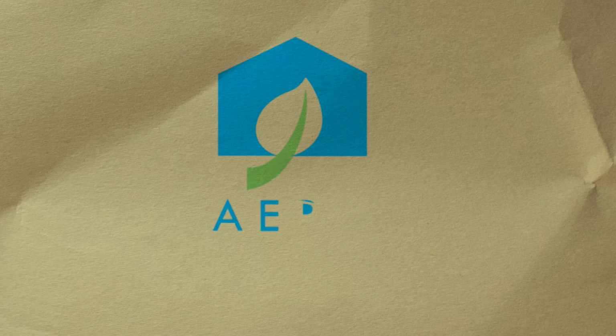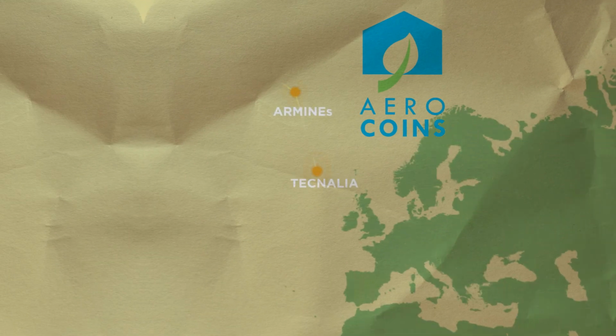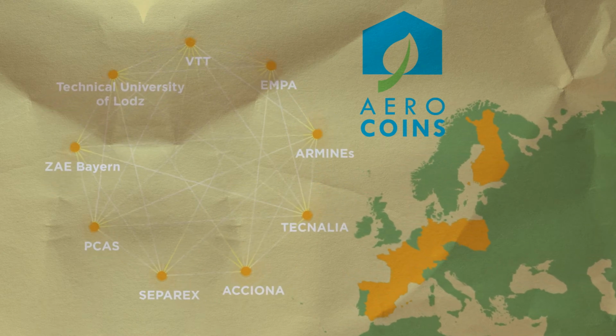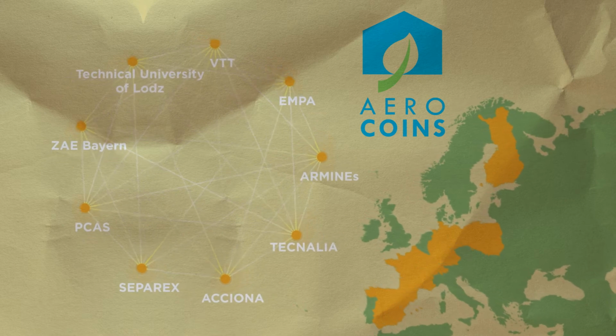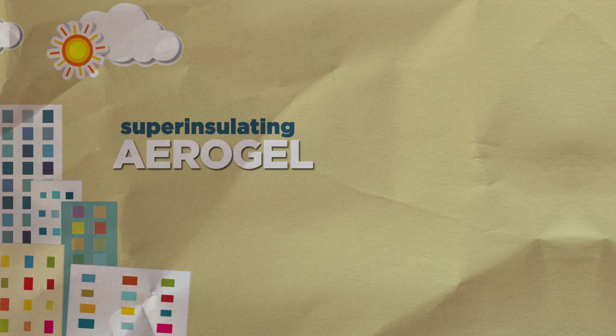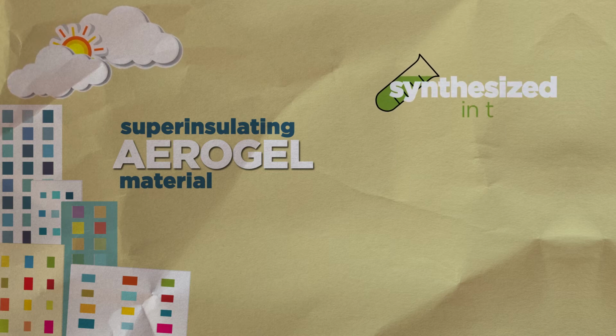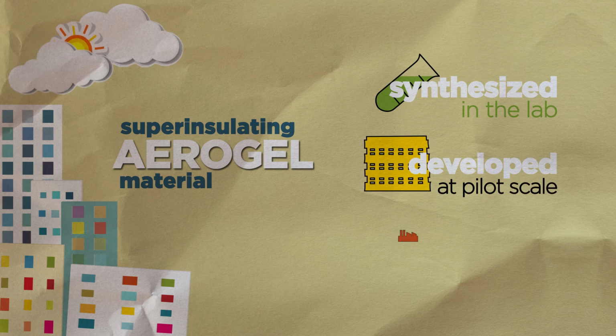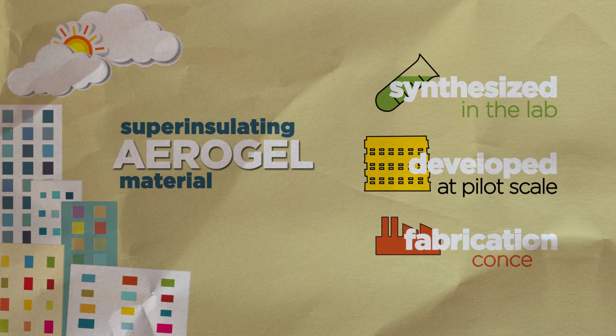AeroCoins is a collaborative research project involving 5 RTD organizations, 2 large industries, 1 high-tech SME and 1 university from 6 European countries. The main objective is to create a new super-insulating aerogel-like material with improved thermomechanical properties. The new material will be synthesized in the lab and developed at pilot scale. Then the fabrication concept for cost-effective mass production will be laid out.